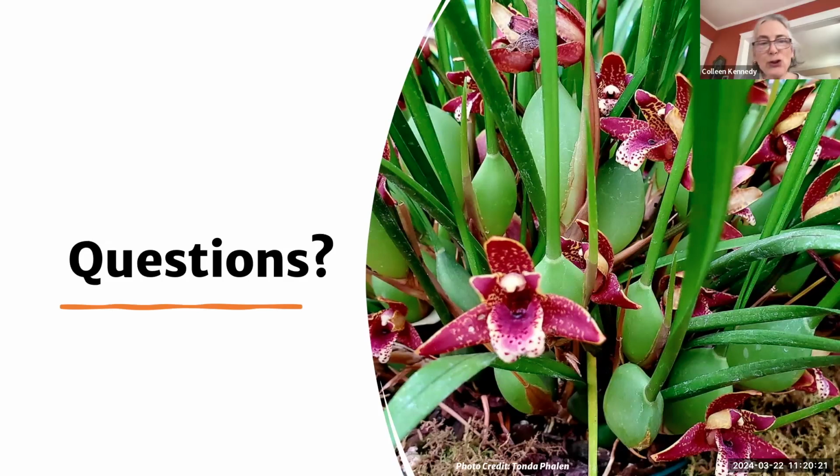Someone else asked, should you reduce the light once an orchid starts blooming? I have not heard that as a care tip for orchids in the past, so I don't believe so.